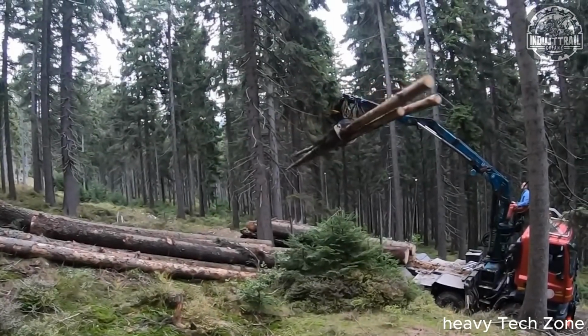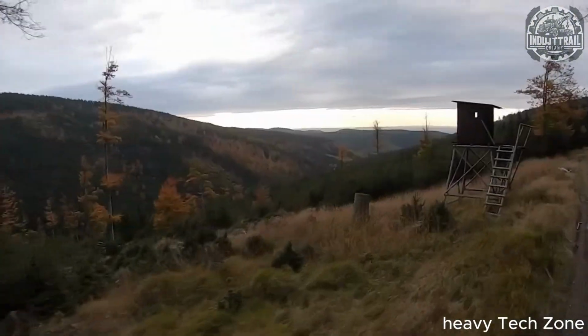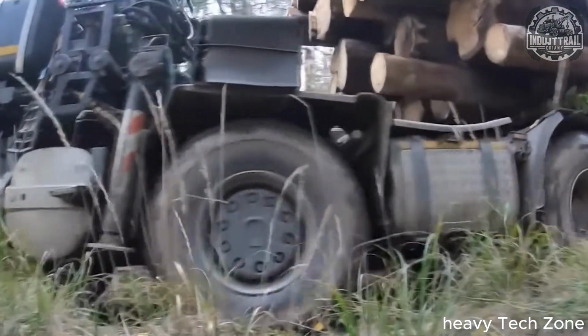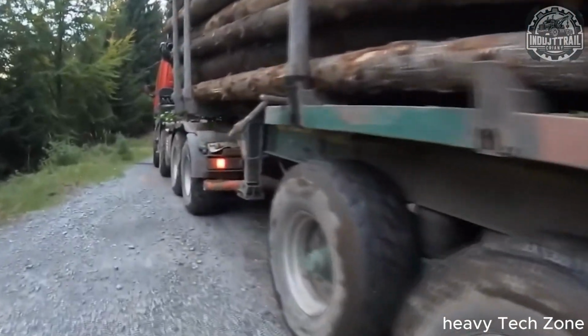Check this out, this is the Tatra Phoenix 8x8, and it's an absolute beast. Look at that suspension system. It's insane. This thing can climb anything, go anywhere, and the power. Whoa, it'll blow you away. Imagine yourself behind the wheel, conquering the world. This truck is the great adventure machine.